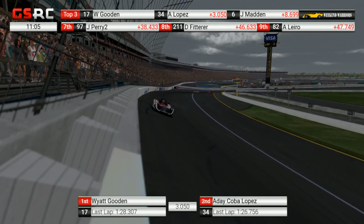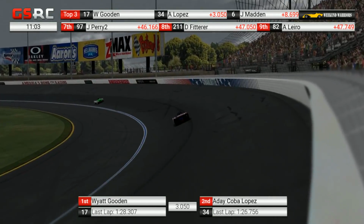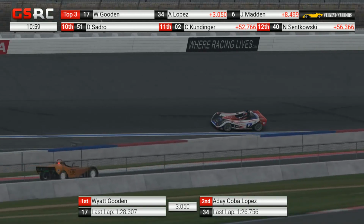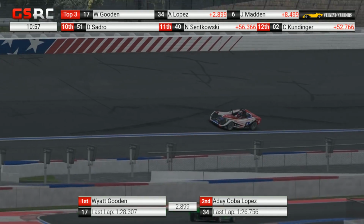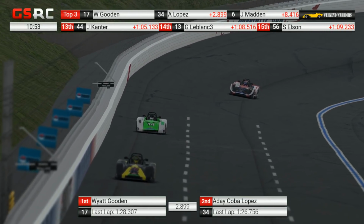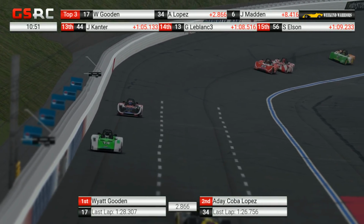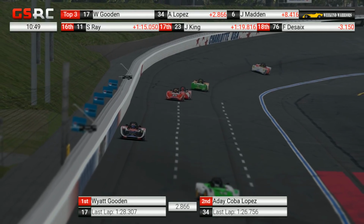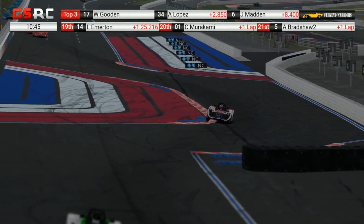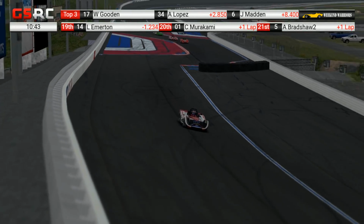In fact, I think the closest battle in the entirety of the top 10 maybe might be between Jonathan Madden and Henrik Lindoff, depending on what kind of car Lindoff has. In fact, I think he still might have to make his pit stop, or no, he has made his pit stop now, is about 0.7 of a second. So they're going to be the closest ones out.